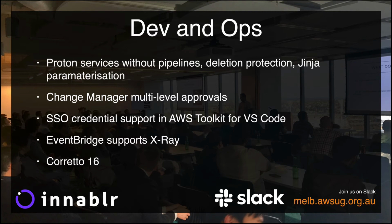The cool one, though, is the AWS SSO credential profile in AWS Toolkit for VS Code. Really happy with that one. I checked, and you just do an SSO AWS configure, then you open a plugin window, you log in, and that's it. You're in. You can do everything you need. Except it doesn't seem to work for CDK, which I discovered today.